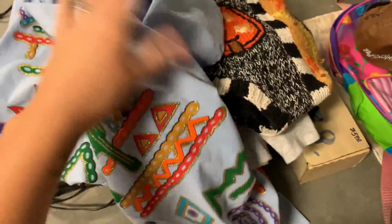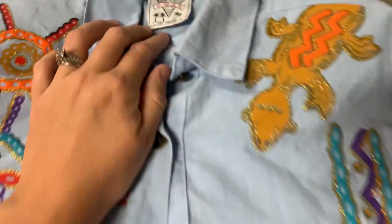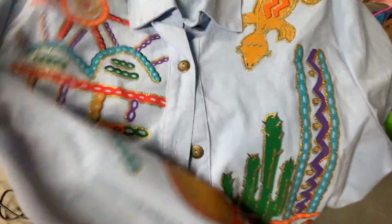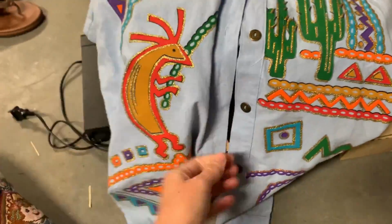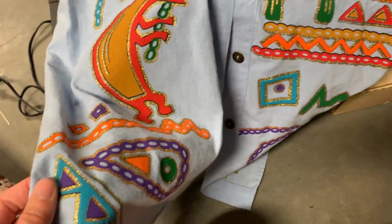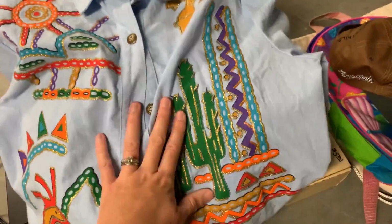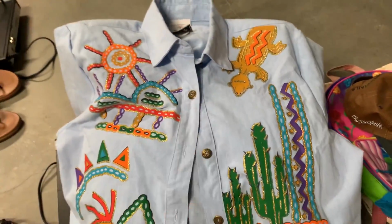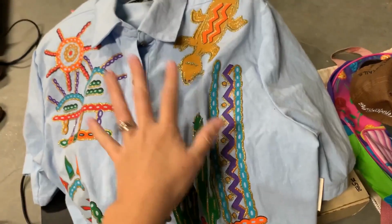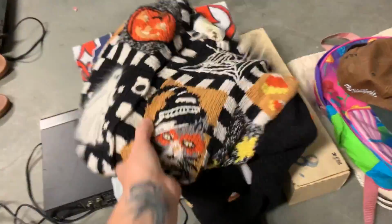Again, new with tags. Very, very loud. Very, very 90s. There is the older tag. This is what it looks like up here. Yeah, lots of keywords come to mind. What can I say? Let me know if you have some as well. But it is all glitter embellished and whatnot, and it has quite the shoulder pads going on, so very southwestern and all that good stuff. Let me know your keywords for this, because I'm sure there are plenty out there that I am not thinking of, but southwestern is where I'm going with this initially.